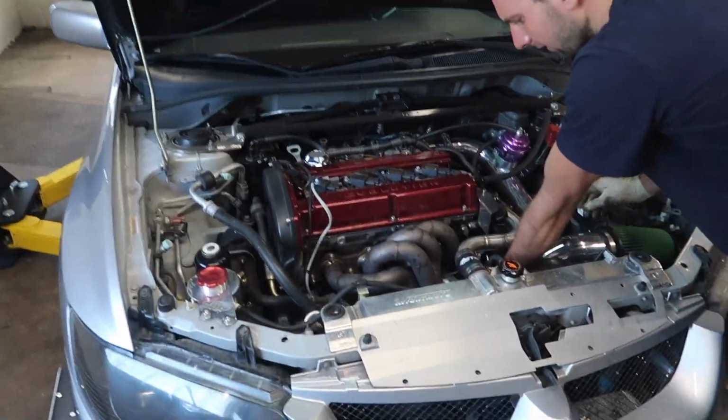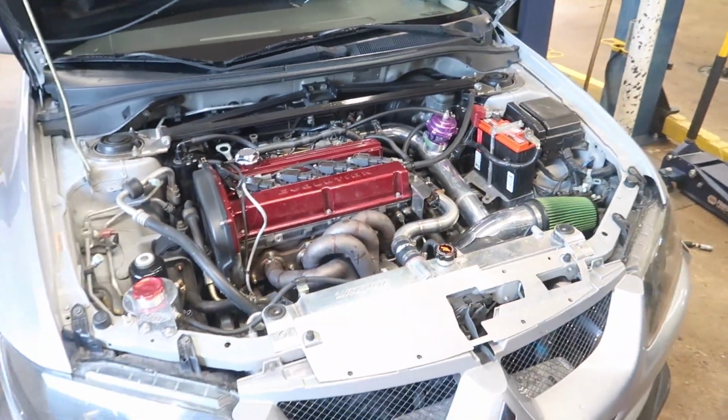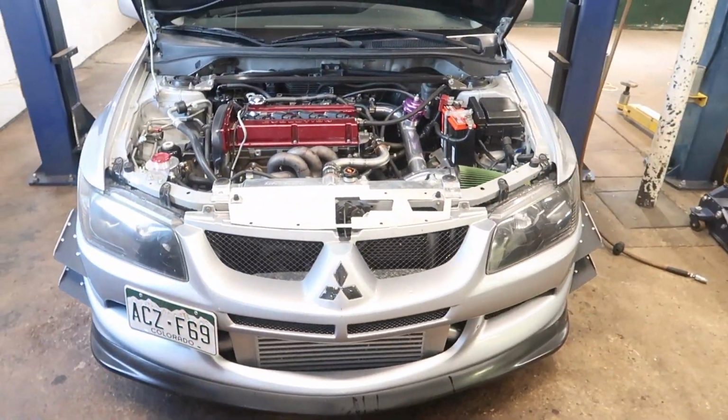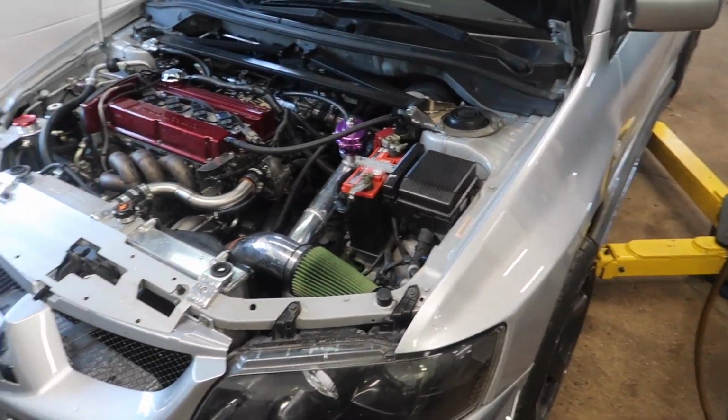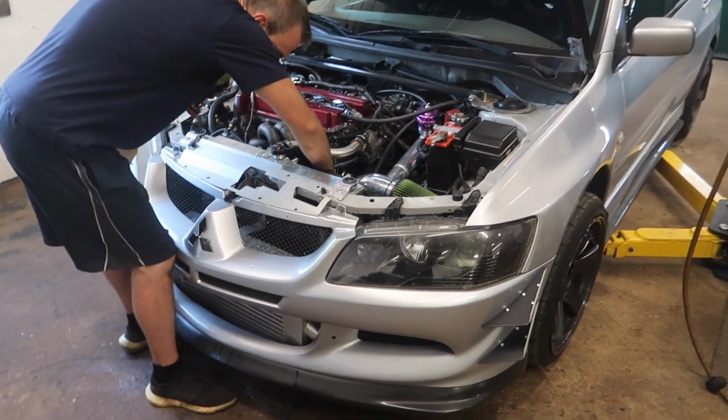All right, boys, we got coolant in, we got oil, and intake's going back on, and she is all ready to full send. We're gonna pressure wash all the coolant and stuff off, and then we're gonna go out and tune this thing and see what she can do.